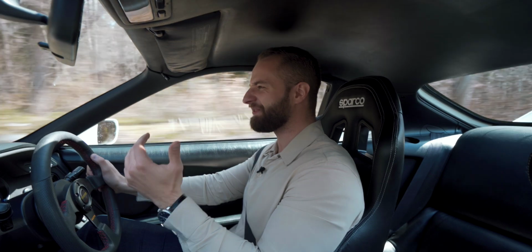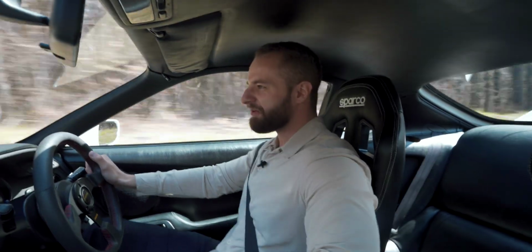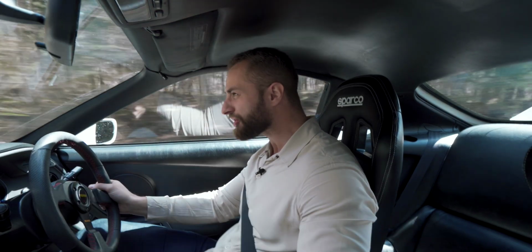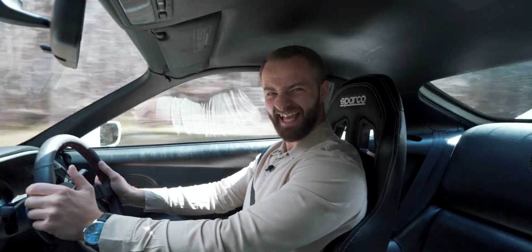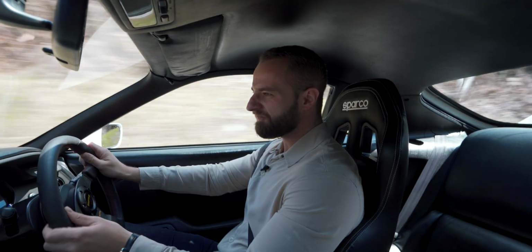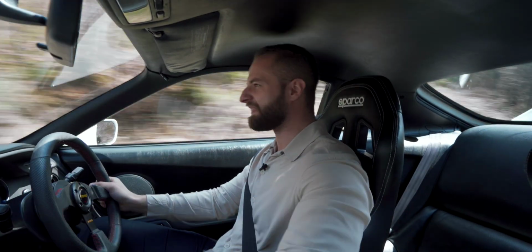This car just takes you through a completely different emotional side of you. The child comes out and the cornering is fantastic. We have Yokohama tires and a good suspension. Listen to that. After 4,500 it really gets going. It's insane. This is just a brilliant experience.